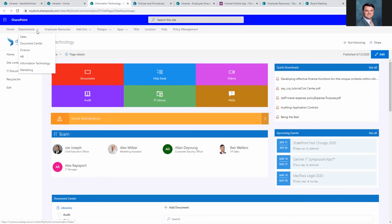Because you just don't want all that important information on one landing page for your employees to come into. It would just kind of get cumbersome. So we have department sites or subsites. This is what we found, through our years of experience, is the best way to really organize your intranet: by having department sites or subsites, even location sites. So in this example, this might be an example for IT.